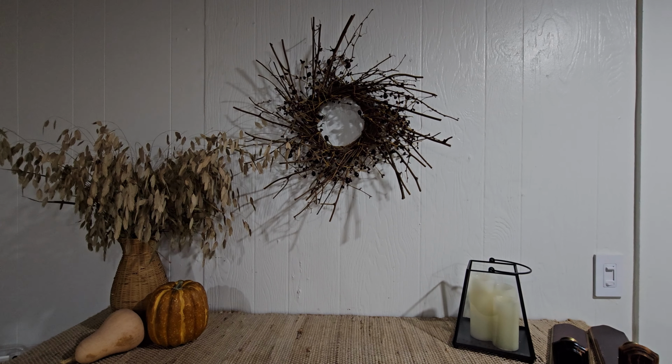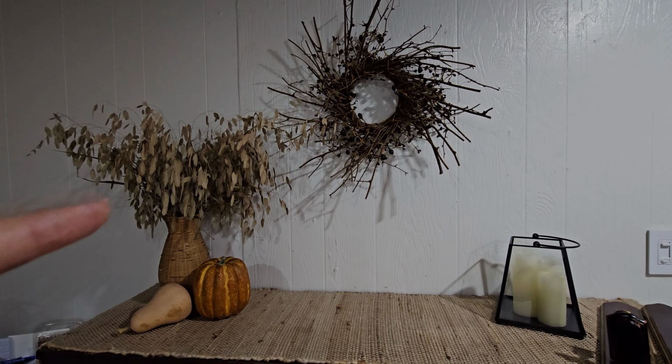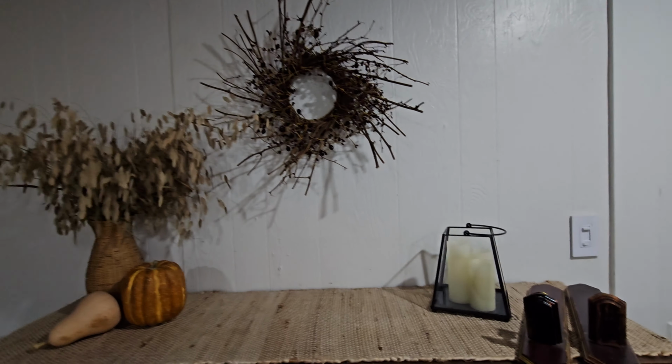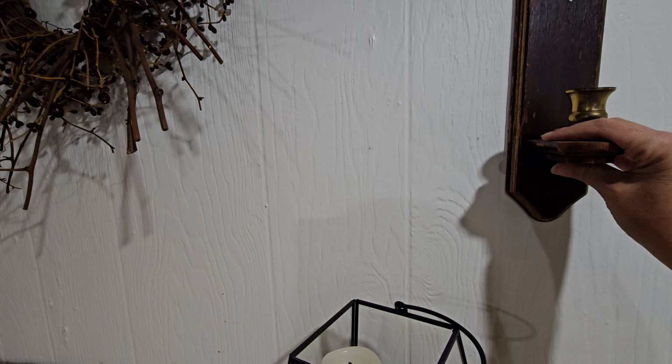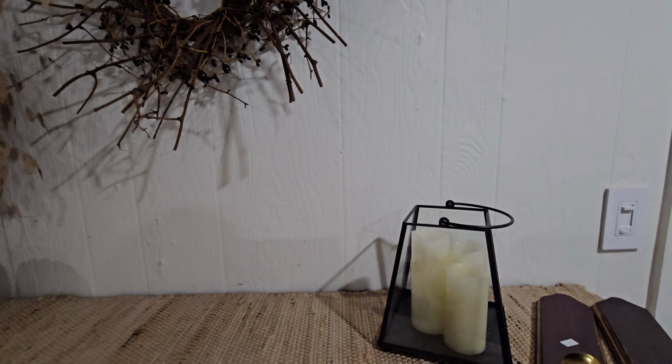Okay, I've added the wreath and I like it. These grasses are a little bit tall. That's okay. I think it looks pretty good. My idea was going to be to take these and kind of stagger them over here, but I don't know because this has candles in it and I don't want to go too candle heavy.